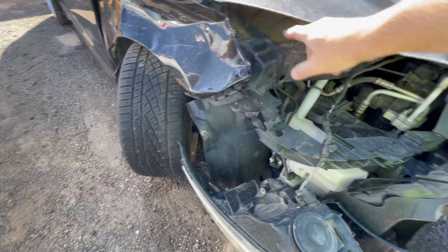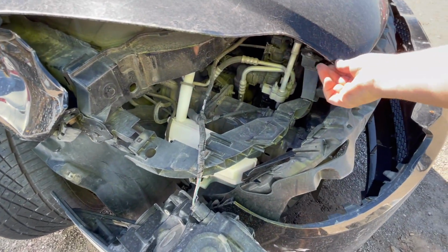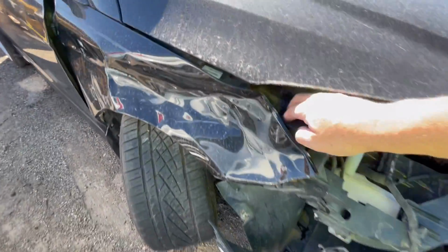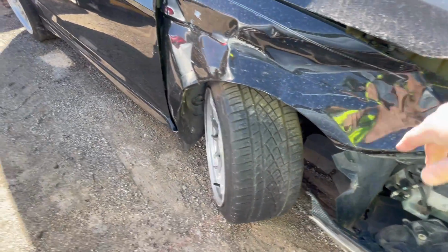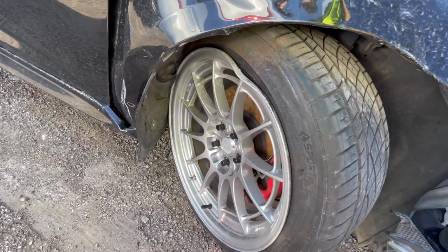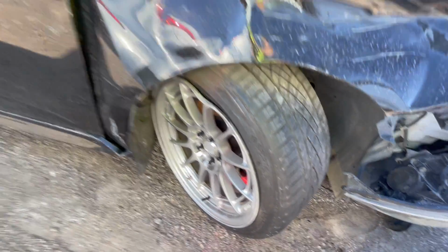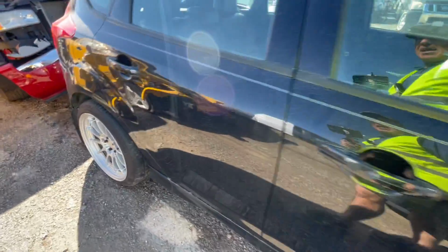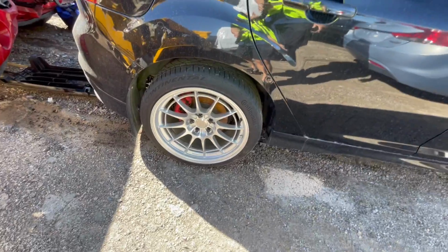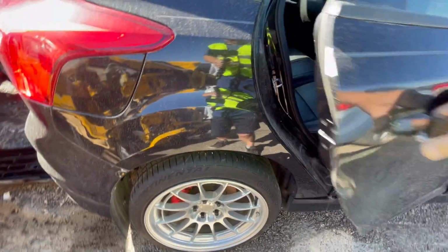You need a fender. The hood doesn't look to be too damaged. This is down a little bit. You could just probably pop that right back up. I don't think the frame rail under here is damaged at all, but you will need another rim. Yeah, he hit something, or she hit something pretty good right there. Nice looking wheels. Really nice looking wheels. Other than that, there's no damage. Rock blocks. Love it. On the inside, let's see what she looks like.